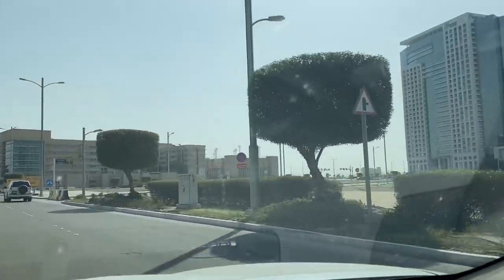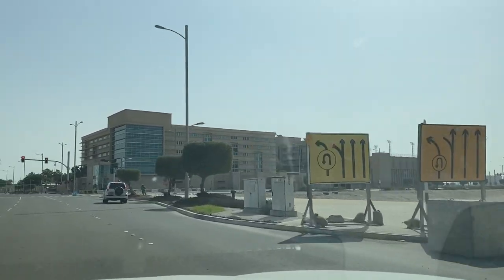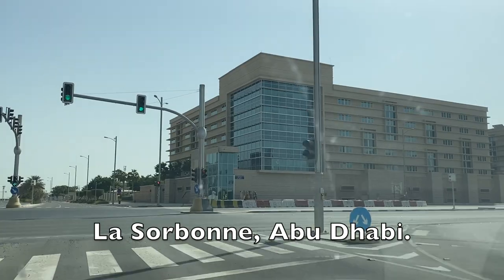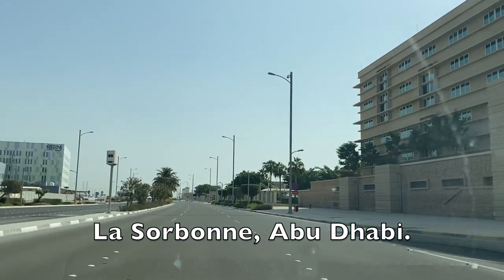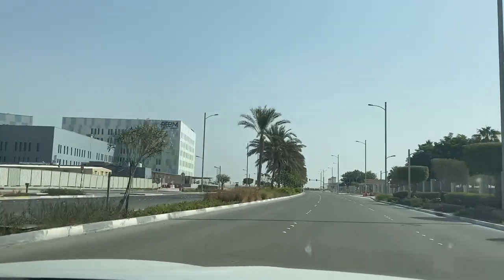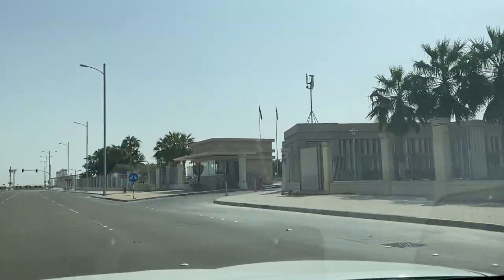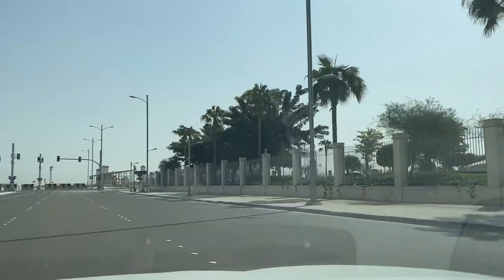There is a hospital on Al Reem here, but this is La Sorbonne in Abu Dhabi. Of course, La Sorbonne is the famous college in Paris, France, and this is their Abu Dhabi branch. That's the hospital there. Now, Reem. So lots of bushes, lots of trees. It's really nice here. We'll kind of make our way around the backside here, and you can see room for more development in the future.